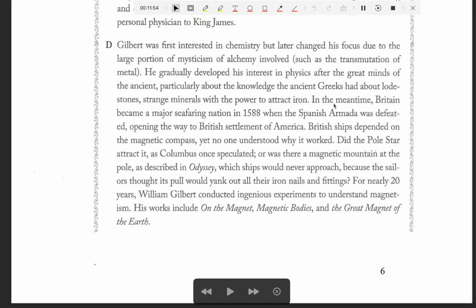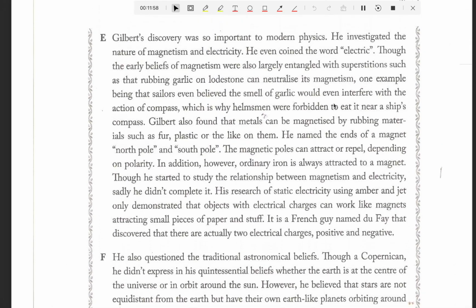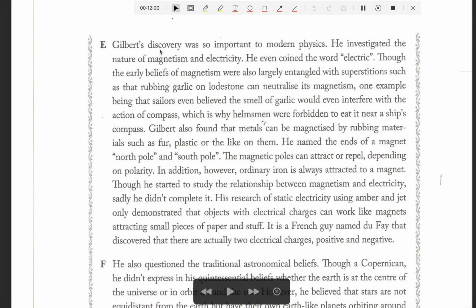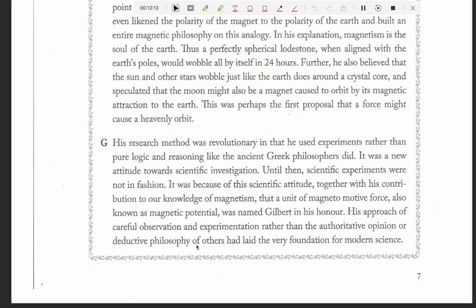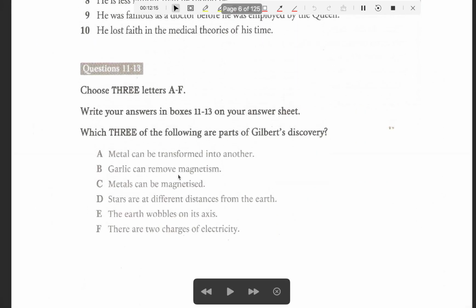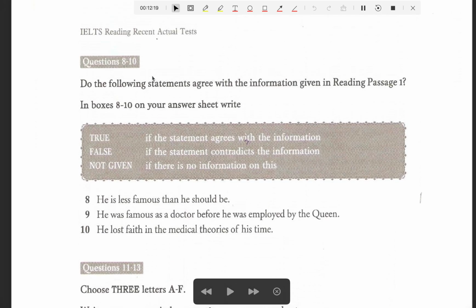So once again, we're trying to find out Gilbert's discovery. Fortunately, for this passage, we found it right here. It was not that complicated. They didn't paraphrase it. And I now know that the answers will come after this part because this is talking about Gilbert's discovery. Another reason I know this is because if you look at the questions, these are 11 to 13. Before this, we had 8 to 10.